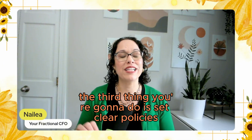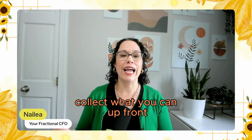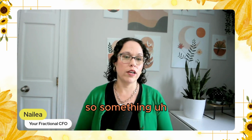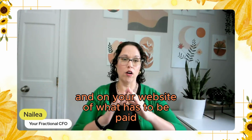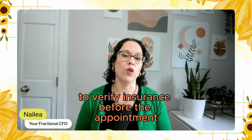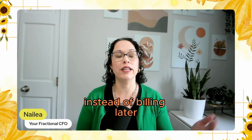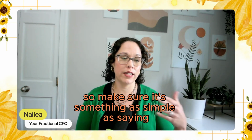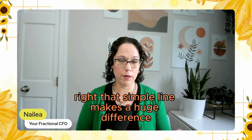The third thing you're going to do is set clear policies, okay, for copays, deductibles, and balances. Don't let balances linger. Collect what you can up front. So something as simple as posting clear policies in your office and on your website of what has to be paid when. Train the front desk staff to verify insurance before the appointment, and collect copays and deductibles at the time of service instead of billing later. So make sure it's something as simple as saying, your copay is $40 today. How would you like to take care of that? Right? That simple line makes a huge difference.